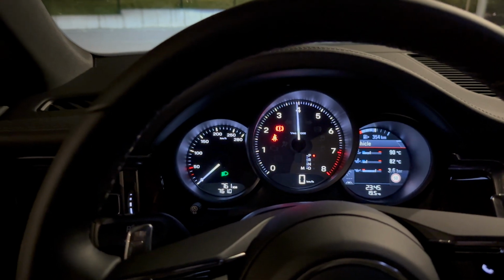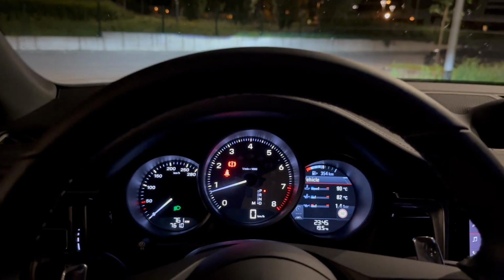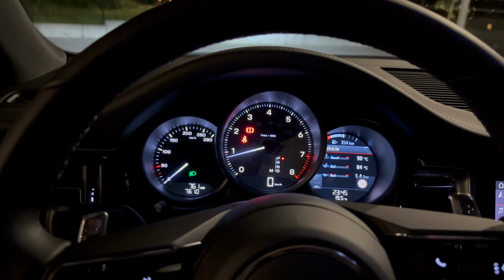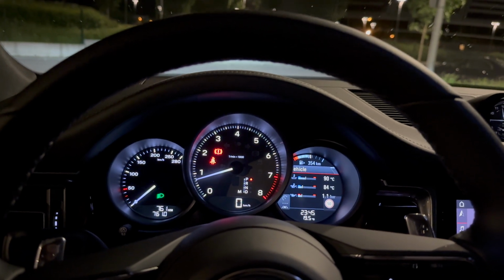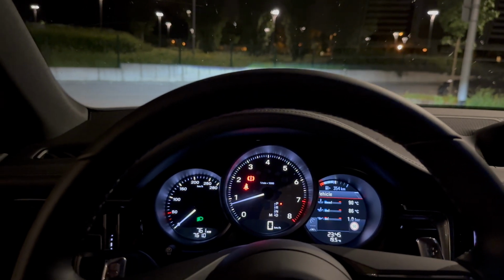As you can see, there's no rev limiter. Now my mic is on me. Let me just lean towards the outside. So I apologize if you're gonna hear some sounds. I'm unbuckling it, so you can see the mic is here now. It's away from my mouth. So let's hear this. Mic is outside.